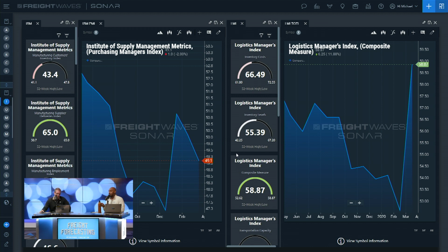Now, one of the indexes or components in here, the new orders, potentially, is going to be the more forward-looking one, depending on what's happening. And that's the next screen.